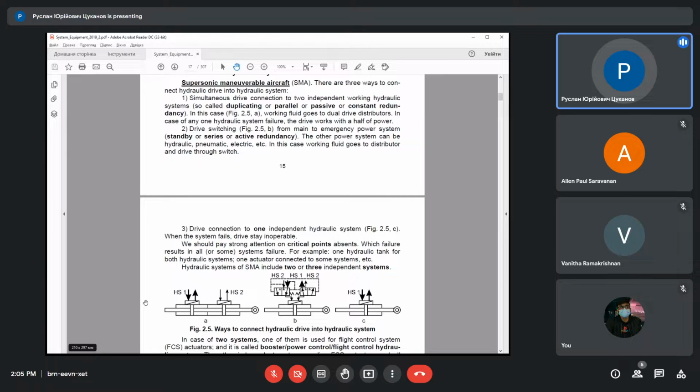From the point of view of reliability, it's a question. It depends on the switching device. If the switching device is reliable enough, it's comparable in reliability with the first structure. But if the switching device can fail by itself, in this case we can lose the actuator with both hydraulic systems working. So it's the worst case. In domestic literature, they say that the first is the most reliable. But next time you will see that the second type of actuator connection is also very useful. And the third type of connection is when the actuator is attached only to one hydraulic system.